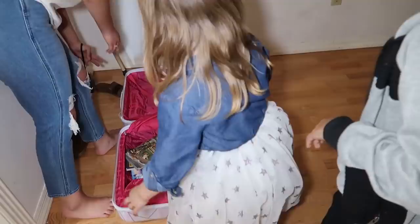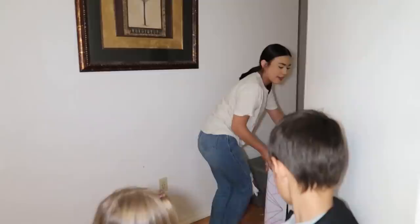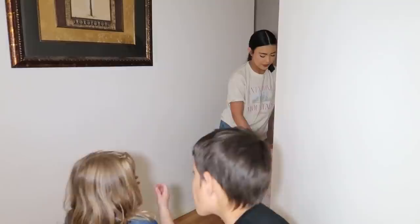Can I go in the suitcase? Pretend it's zipped up, and then you roll it away. No lifting required. Unless you have stairs in your house. True. Like us. There's two steps.